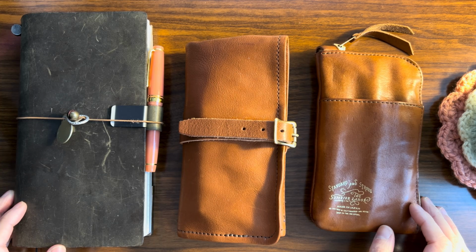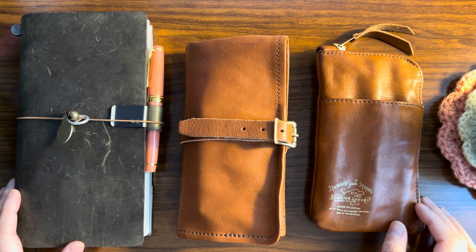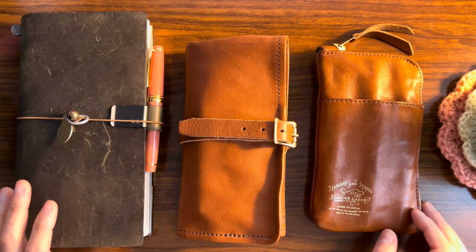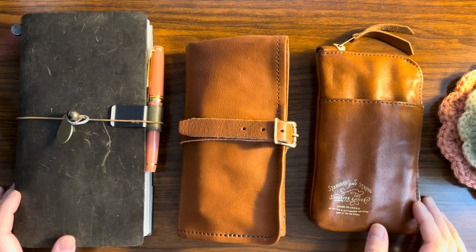I realized very early on in this hobby that if I went in with the mindset of trying to collect a lot of things, then I was going to be in a lot of trouble. So I had to let go of that idea of trying to have a full set of anything. And instead, I had to take a step back and really think about why I was getting into this hobby in the first place, what was drawing me towards it, and how I wanted to engage with the hobby.